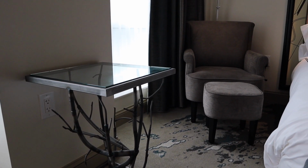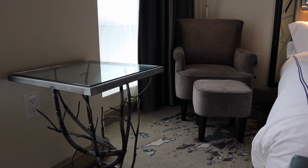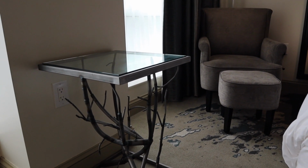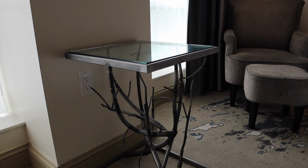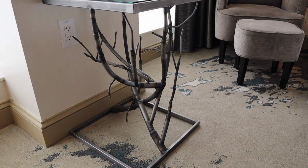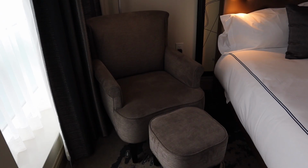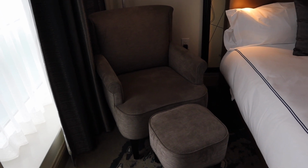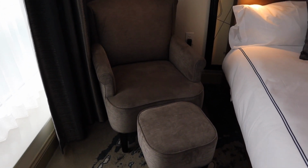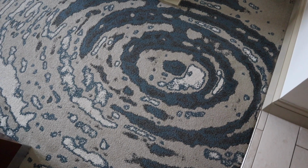Another plus for my room is that it has very nice furniture and it's not beaten up. And you see this table here, it's a glass top, and it has metal twigs for supports. That looks really nice. And in the corner of the room is a chair that's also comfortable with an ottoman and another reading light. And I just noticed a theme here.